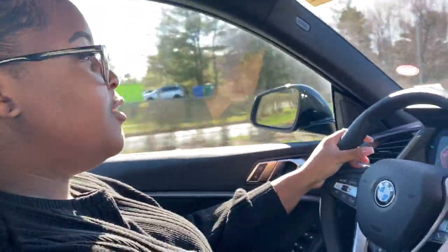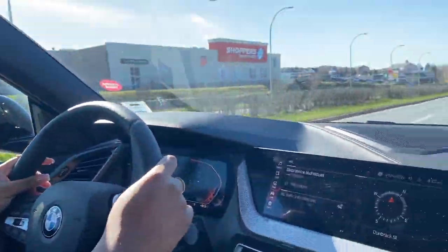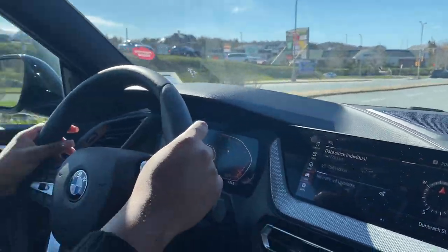This is driving really nice. You want sport? This will give you sport. The more I drive it, the more cool it feels like for some reason.